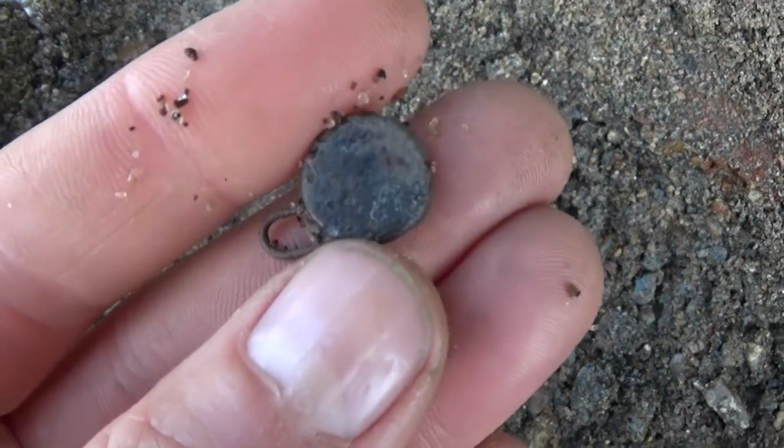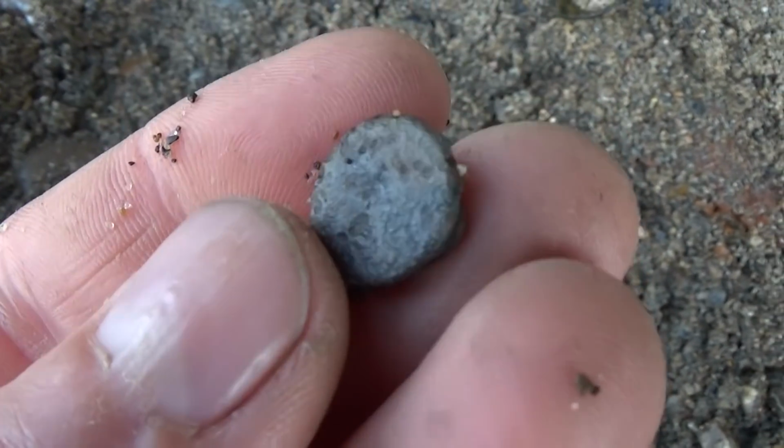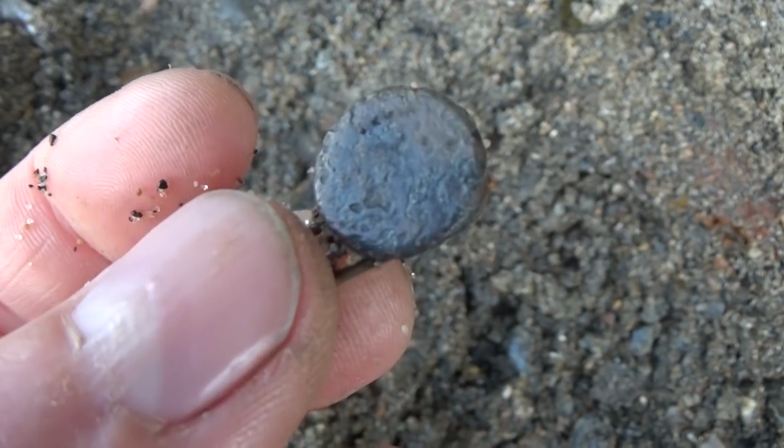So we have a little cufflink, one half of a cufflink. I don't think there's anything on it, but I'll give it a clean, and if it's cool, you'll see later in the roundup. Stay tuned.